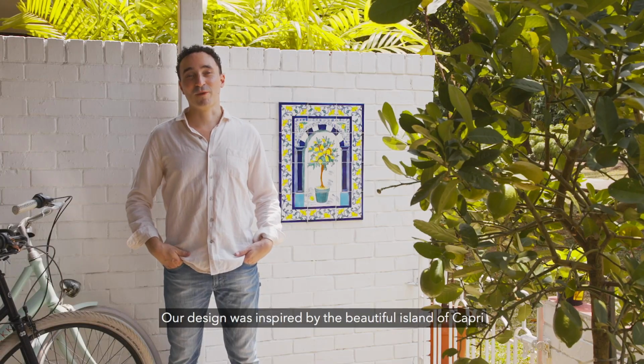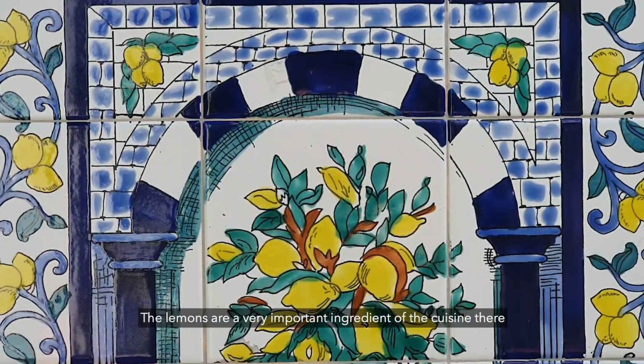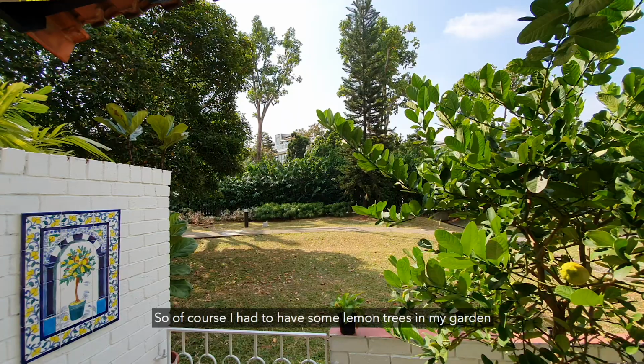Our design was inspired by the beautiful island of Capri. The lemons are a very important ingredient of their cuisine there, so of course I had to have some lemon trees in my garden.